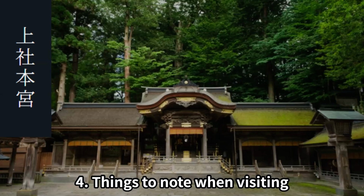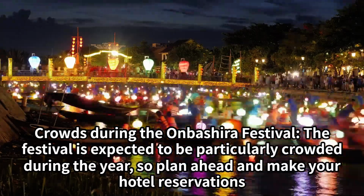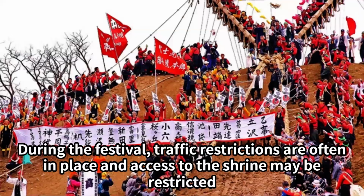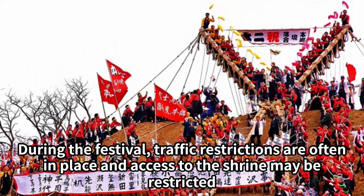Things to note when visiting. Crowds during the Onbashira festival. The festival is expected to be particularly crowded during the year, so plan ahead and make your hotel reservations. During the festival, traffic restrictions are often in place and access to the shrine may be restricted.